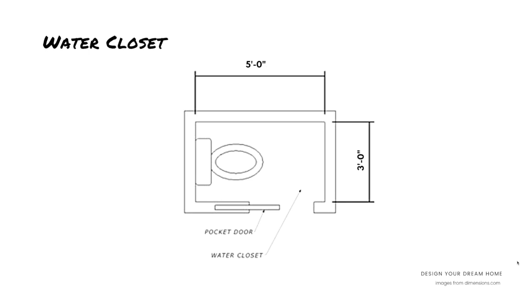If you want the toilet in a separate room within the bathroom, that's called a water closet or a WC. Sometimes that can refer to the toilet itself, but usually it's the toilet room. The minimum size is 36 inches wide by 60 inches long. If you have the space, I would go a little bit bigger, especially if the door swings in. In this case, they're using a pocket door.